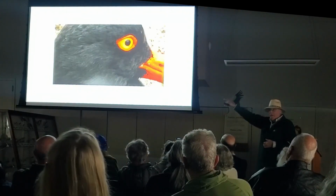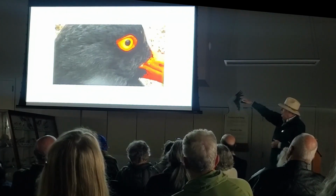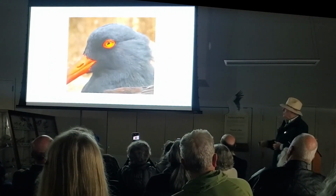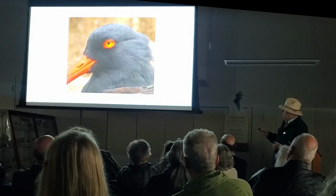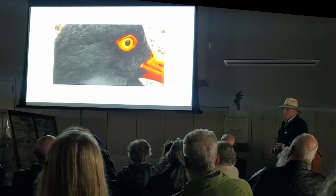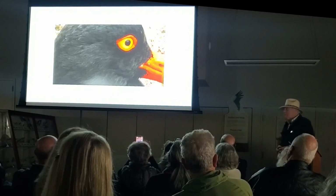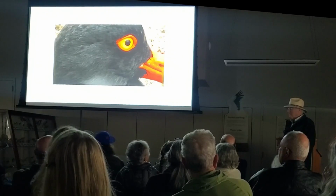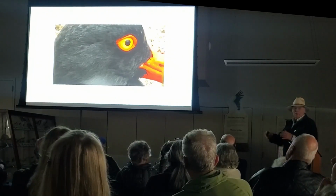Here's a slight speck on the bird on the right, and the bird on the left, that kind of keyhole look. So those are the differences. The female looking this way and the male like that. So I don't know if that answers your question, but okay. Any other questions?